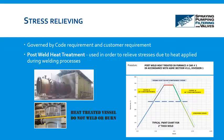Okay, great. Thank you very much, Annie. So you can see here actually a post-weld heat treatment chart that illustrates the rate of heating, the hold temperature, the duration of that temperature hold, and also the rate of cooling. So this is something that you would always see as a part of your package whenever a vessel is being post-weld heat treated.